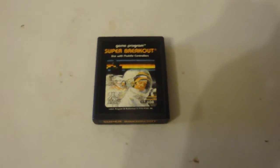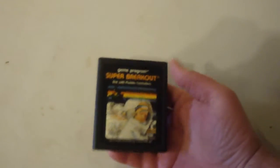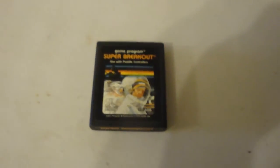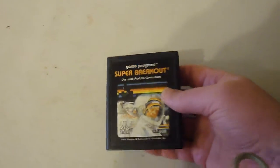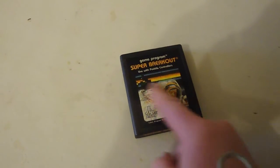This is one of the games where you use the round paddle. I don't know how many games there are for the round paddle. I know there's at least 2. There could be a lot more. Definitely quite fun to have. You're just like a little block going back and forth, and the ball is bouncing everywhere.